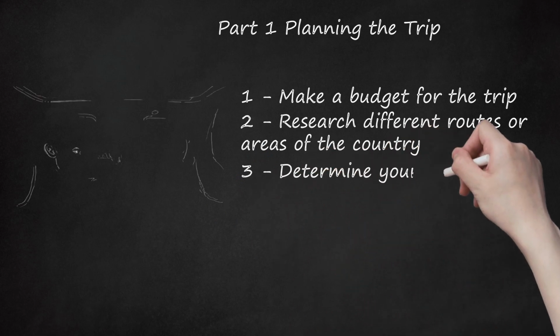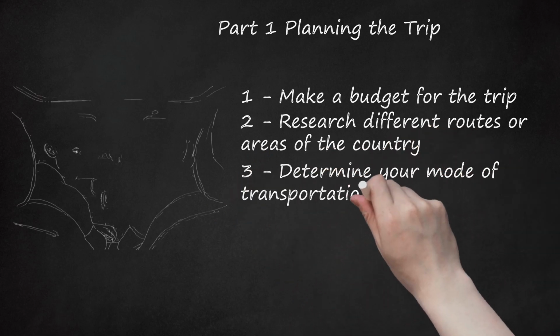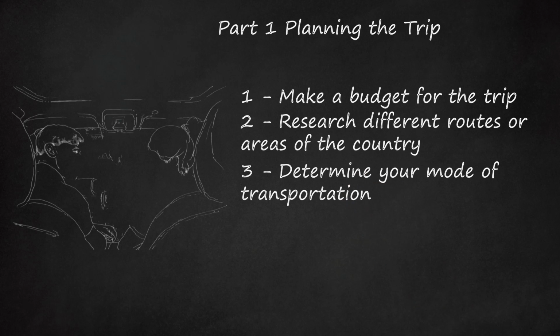3. Determine your mode of transportation. Perhaps the biggest decision you will have to make about your trip, besides where to go, is how you are going to get around. You may decide to drive across the United States in your car or in a rental car. Or you may opt for flying into the US and then taking buses and other public transportation around the country. Think about which mode of transportation would be the most comfortable and convenient for you.